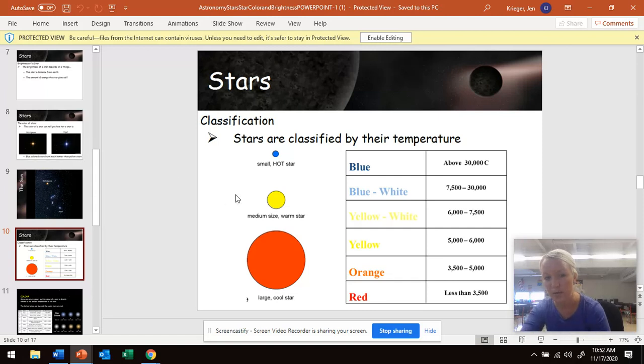So here we have this would be a small hot star because it's blue. Here's the sun, medium size. We'd say in the star world, warm, not hot, not cold. Here would be a large star, but cool because it's reddish orange.